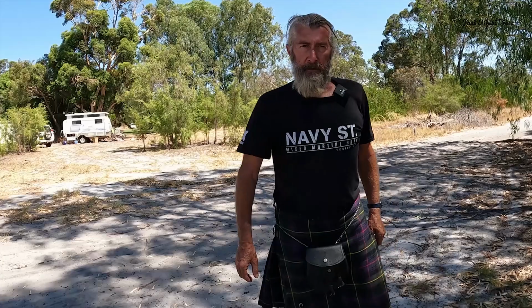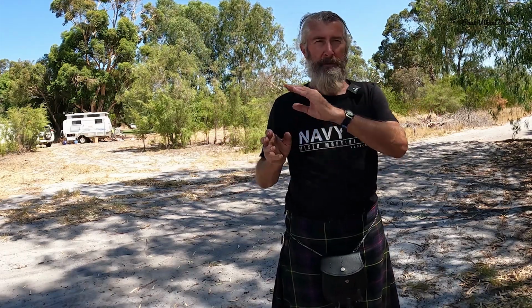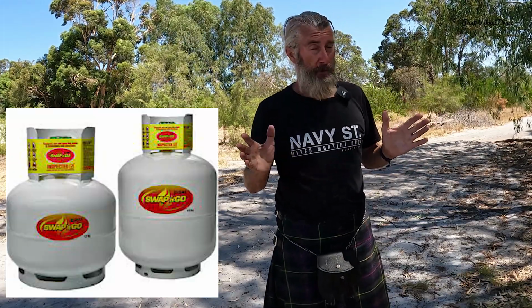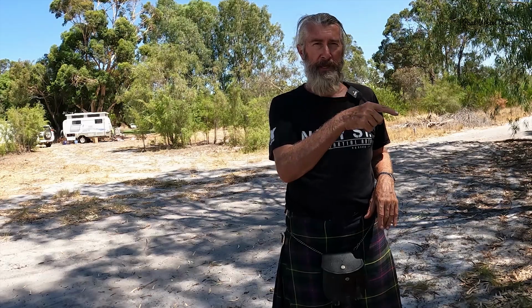And running out of gas. There's nothing worse. Okay, you got your 2 cylinders on the back. When one runs out, fill it up ASAP, because you don't want to be out in the middle of the sticks and oh, I got no gas. Look, it's not life or death, but it is pretty frustrating when you go to cook a meal, or you go to have a cup of tea, or if you have the luxury of hot water, go to do your dishes or have a nice hot shower.